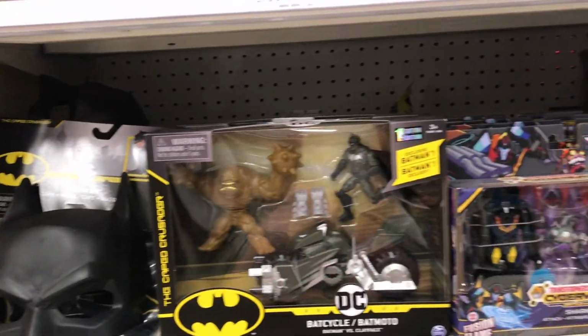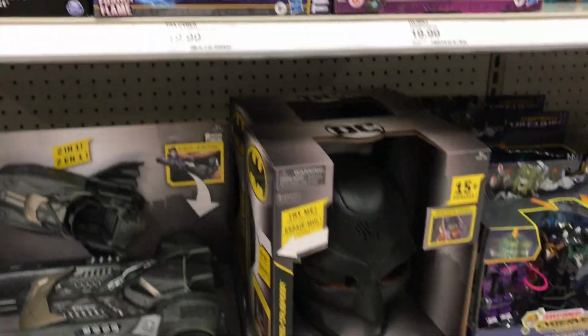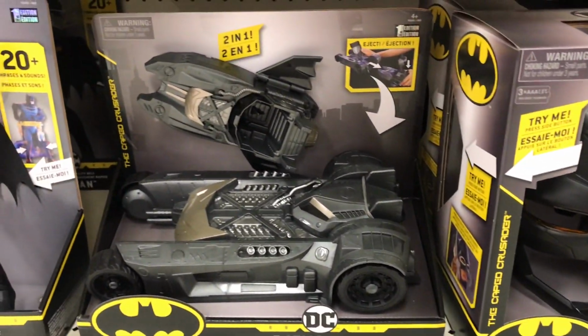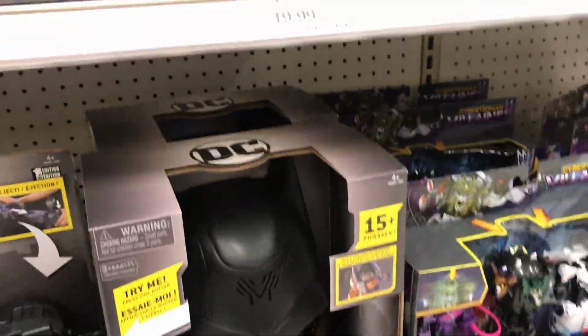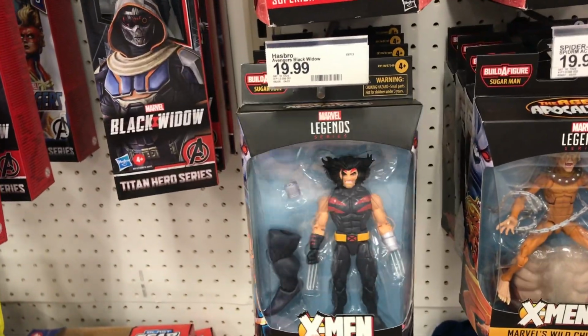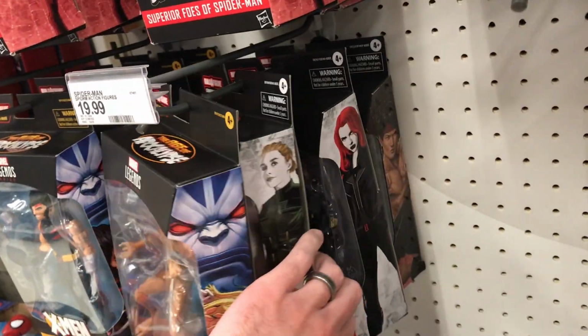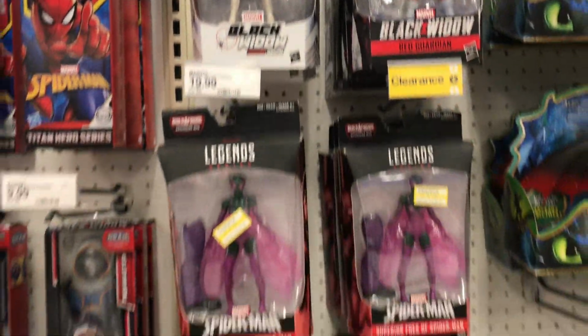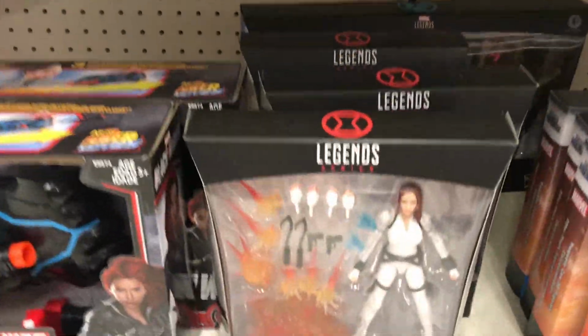And then just some more mission stuff down here. And they even have like a voice-changing Batman cowl, which looks pretty cool. So some pretty cool little stuff here in the Batman aisle. Don't really collect Legends, but I'll show you. They do have some of the new X-Men wave here, actually pretty well stocked on that. The Black Widow wave. They have a couple Spider-Man clearance figures, and then just more Black Widow. And they even have the deluxe version down here.